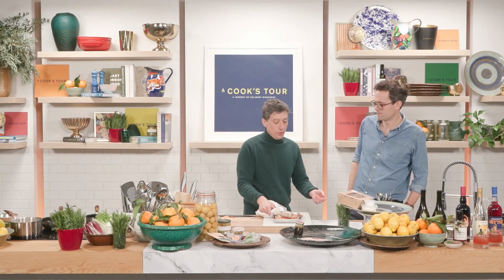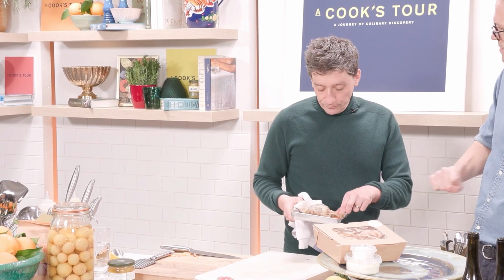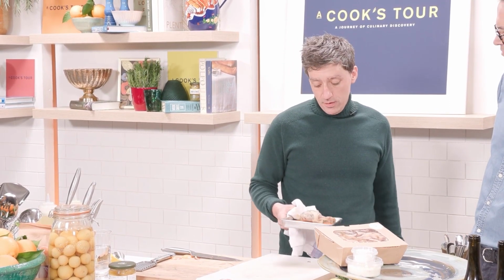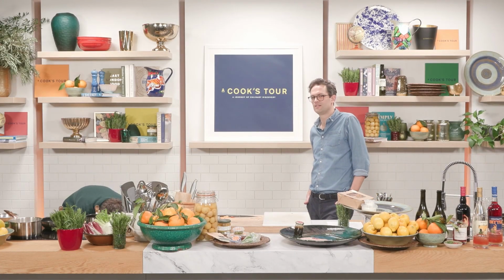But you also want those roasted oranges in there as well. And I'm guessing you're going to do something with the oranges, like squeeze them out. Yeah, they go with the duck. Great. So, pop that in there as well.